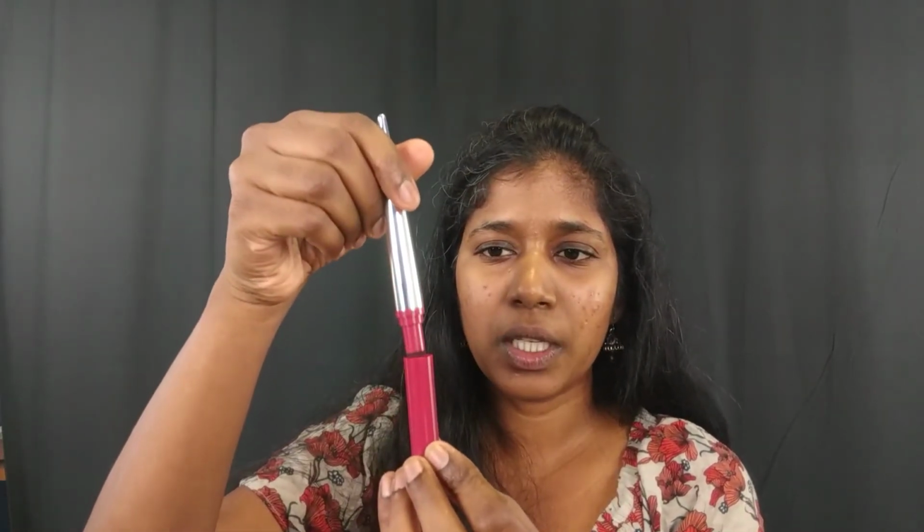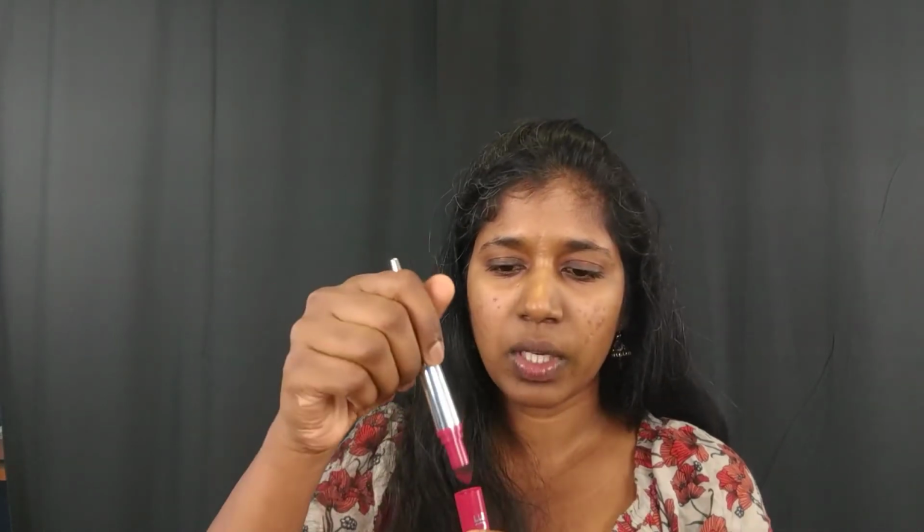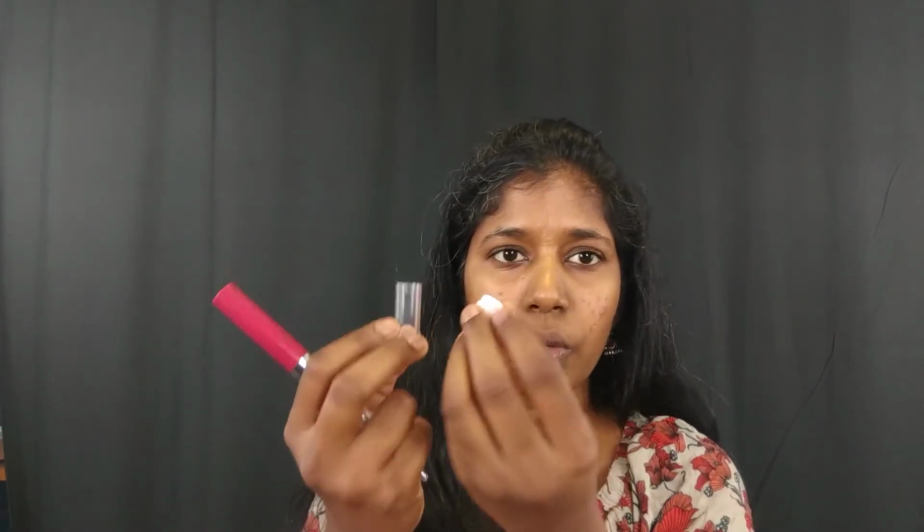So anyways, the way you do it is, I was afraid to put it in because I thought the product would come out and ruin the packaging, but there's some kind of spring action going on which pushes the cylinder which houses the actual product. It pushes it down maybe, and that's it. So this is your actual product. It comes separately, so you have to unscrew both the caps and then connect it. So it's probably refillable. I'm not sure whether they sell refills separately.